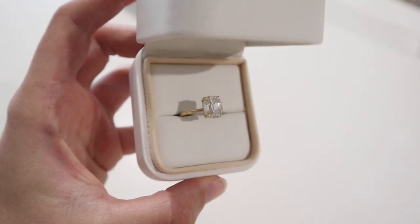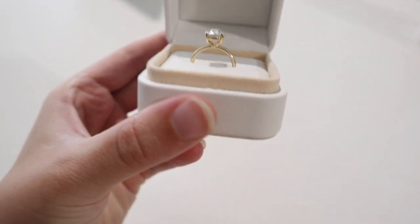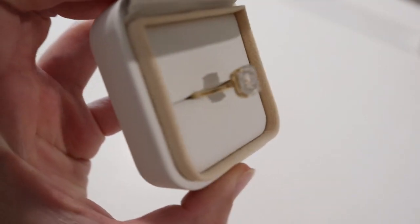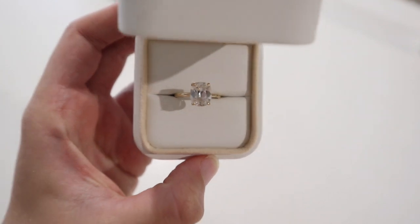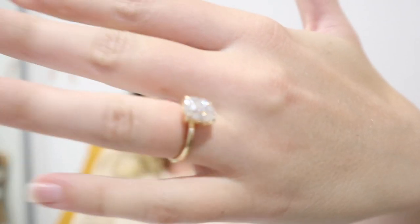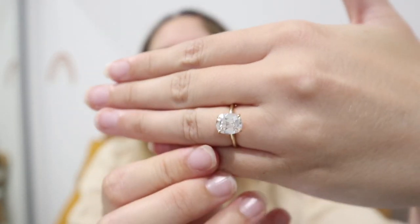We actually decided to go with gold. I wanted to do something really different this time around. Normally I wear a lot of silver and white gold, but I wanted something completely different. So I decided to go with gold, and I am obsessed. I love it against my skin tone. It's so pretty. And that is 14 karat gold.